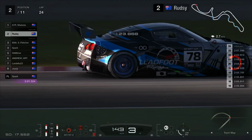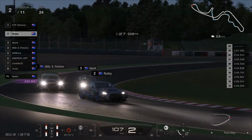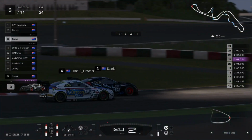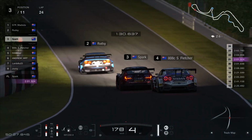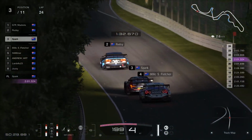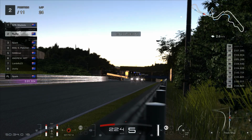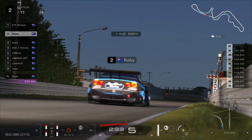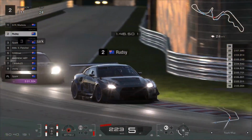Rudzy now under a lot of pressure between Fletcher. He's managed to make it past him. Spark has too. Spark's on the softs, remember, ladies and gentlemen. So race is on. These three are having an absolute fantastic battle in the final couple of laps. Final couple of corners of the final lap. Alright, Rudzy's made the move on Fletch. Spark's got past him too. We've got 3 more corners to go.